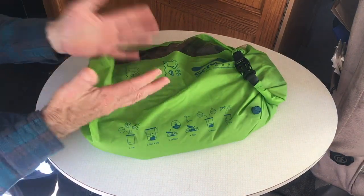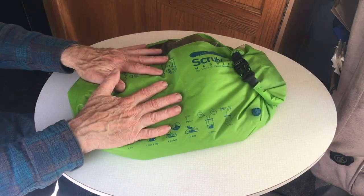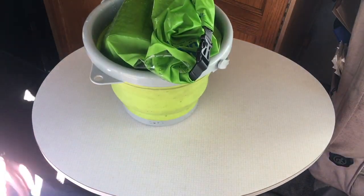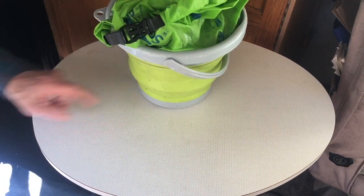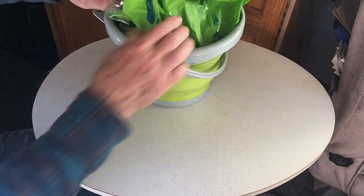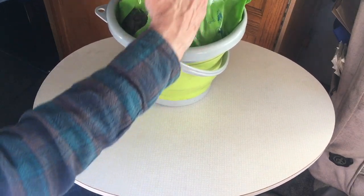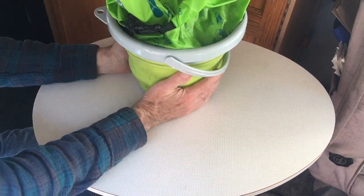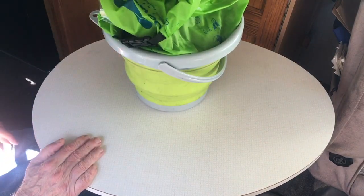Our job is to empty this out, fill it back up with clean water, rinse, wring the clothes out, and hang them up. So Scrubba is kind of heavy when it's filled with water, so I have this collapsing bucket, which I think will keep from straining parts of the machine here, the Scrubba, by transporting it around in something that supports its weight. I think that's probably a good idea.